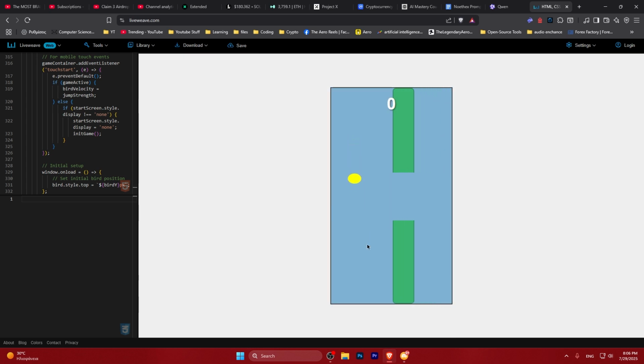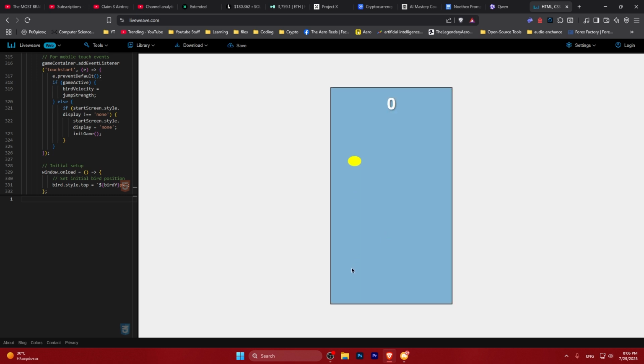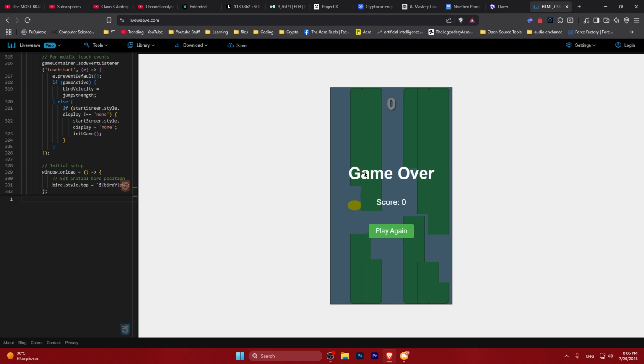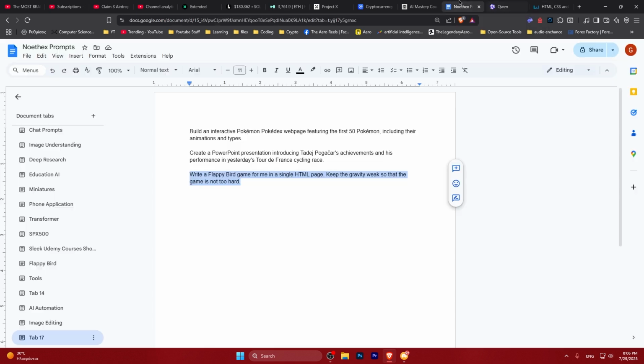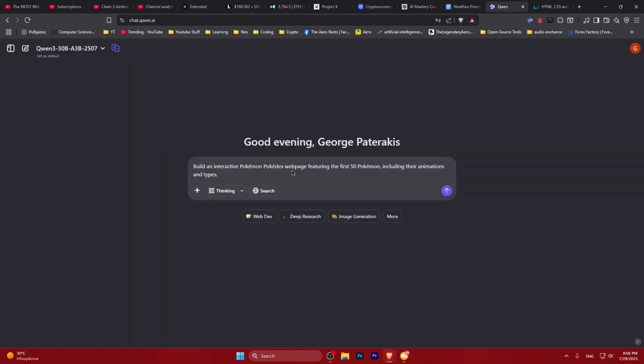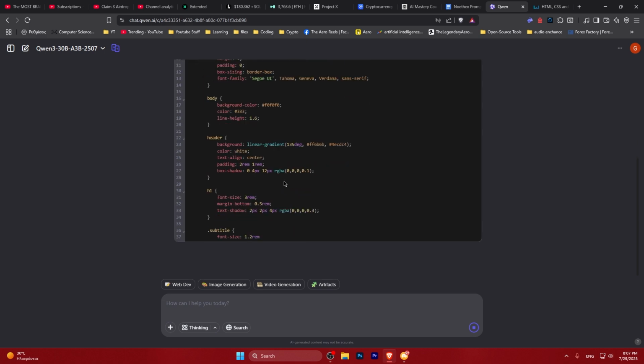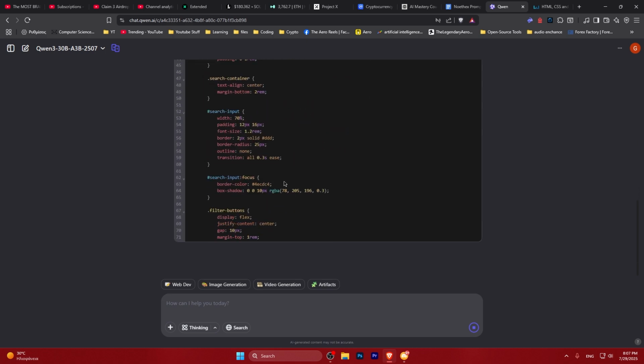So this is the Flappy Bird game, and I have to say, the controls are quite good. The design, not amazing, but the controls are actually fine. The game's a little hard, but for such a small, cheap and fast model, I would say this is fine. So we're going to open up a new chat, a new request: build an interactive Pokemon Pokedex website featuring the first 50 Pokemon. Let's try it out, let's give it a check, let's see if it can actually do it.